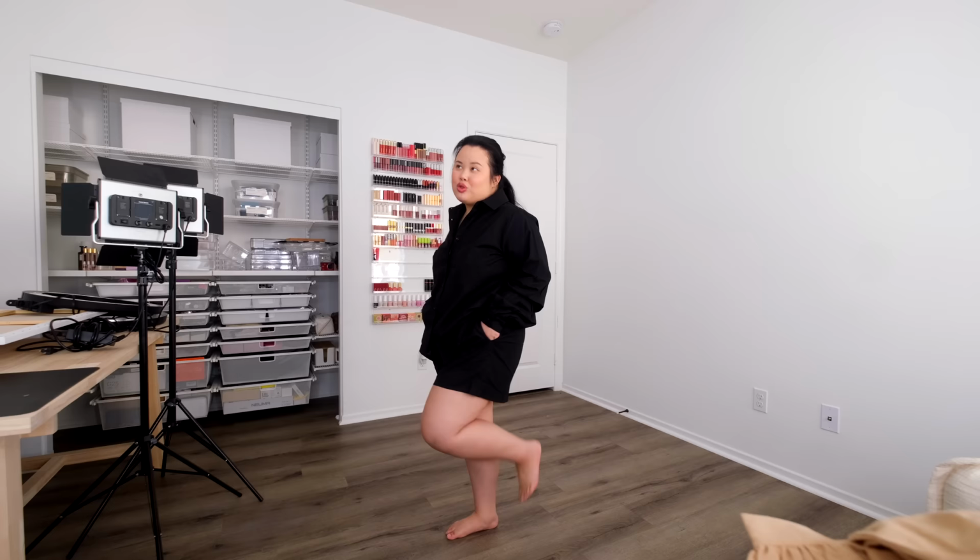Cute. Wanted to try on the black matching set. I feel like matching sets are so good all year round. The reason I love matching sets is you don't have to think about it. You can just get out of bed, throw it on, and call it a day. I also like that you can pair it with sneakers and be very casual, or you can do some heels and dress it up. But this is the black matching set.